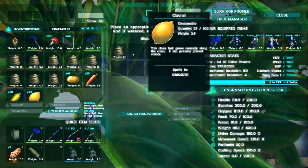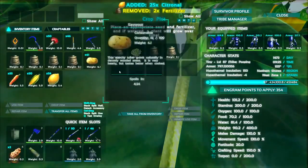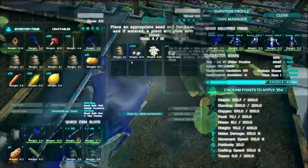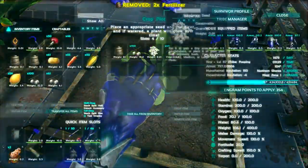Oh, we lost our citronel seeds. Okay, so we're going to have to put some more citronel seeds in there. Or wait, did they already replant? They may have already replanted. That's what I'm not seeing. They're already here. So up here we can. Oh, these guys we're going to need, like so, and like so, and then inside of here. Oh no, wait.